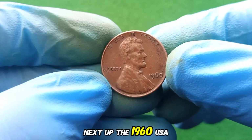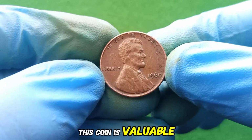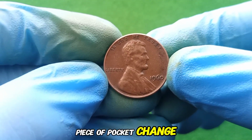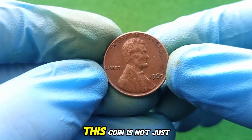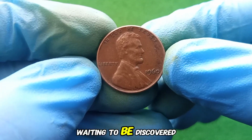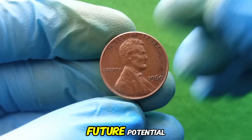Next up, the 1960 USA quarter dollar. If you've ever wondered whether this coin is valuable, whether it could be worth a fortune in the future, or if it's just another piece of pocket change, you're in for a treat. This coin is not just a piece of history, it's a potential goldmine waiting to be discovered. Let's explore its history, its current value, and its future potential.